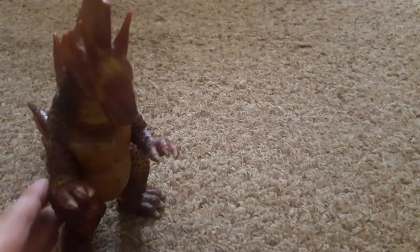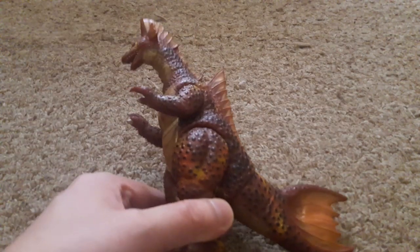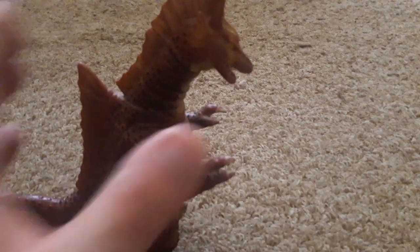He is one of my favorite monsters. I know a lot of people don't like him because of his war and all that, but I just love the color scheme of this figure. I really love Titanosaurus a lot. He is a really cool monster.